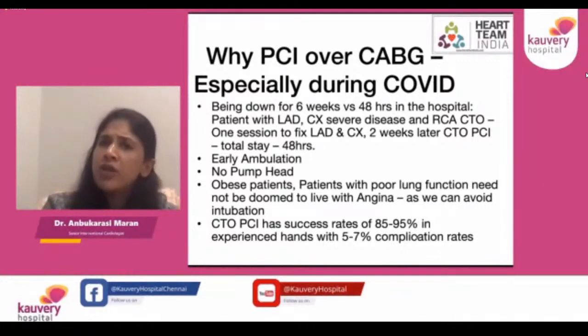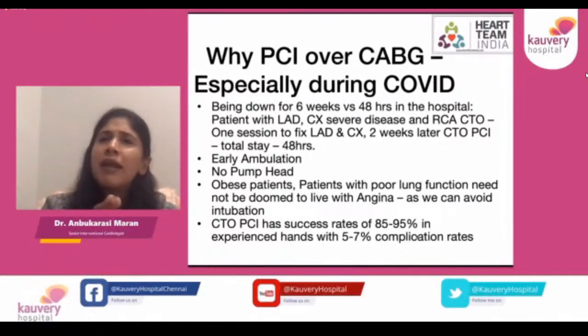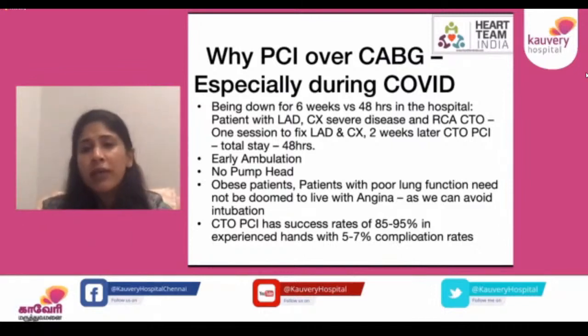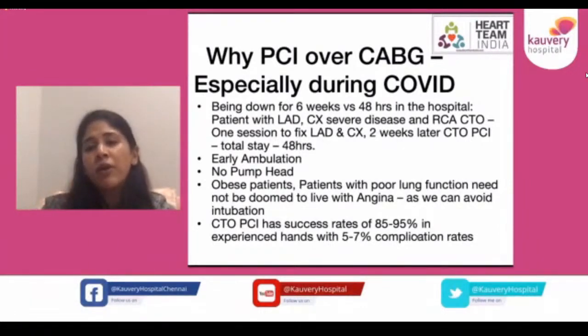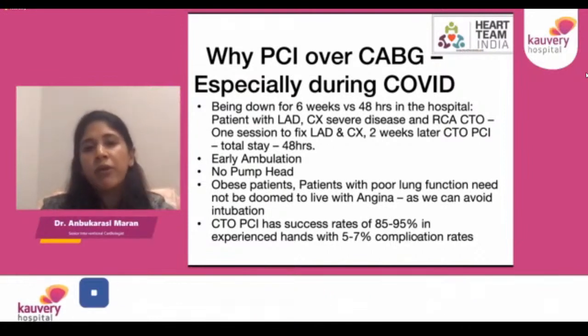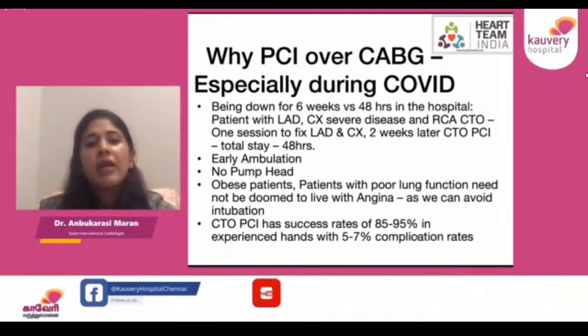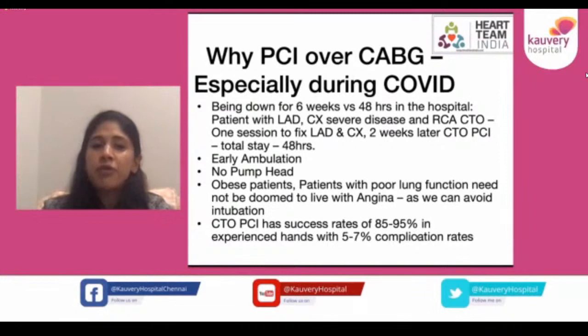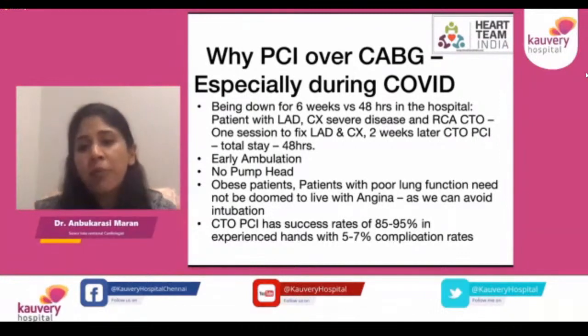And how about patients with poor lung function? They might have intermediate lung function. Maybe they will survive a CABG in non-COVID times, but at this time you don't want to intubate them, and then God forbid they get COVID on top of it. You're again asking for trouble. CTO PCI in experienced hands has a success rate of 85 to 95% with a 5 to 7% complication rate.